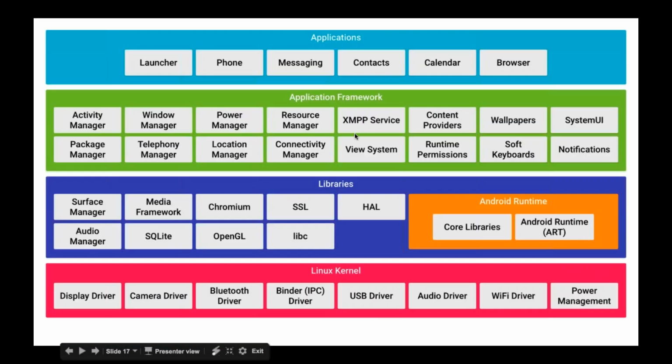Okay, so let me go into a little bit about Android Things and what we did to the Android framework to streamline it for the IoT use case. So what I'm showing you here is of course the typical stack diagram for Android. At the very bottom we have the kernel, and then a bunch of the Android libraries on top, and then the Android application framework, and then finally the apps on top as well.